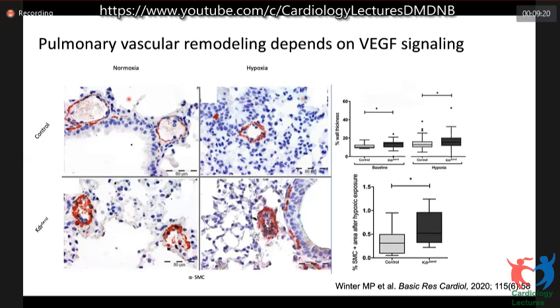This is the control. This is the hypoxic. This is the KDR deficient. And you see they have much more endothelial cell proliferation, and the hypoxic KDR even more so, and this is quantified here. So he was able to replicate pulmonary vascular remodeling by interfering with the VEGF signaling pathway, by deleting the receptor that is called KDR in the mouse. So you can see that there is more than a single gene involved. And you can also see that the mouse model for pulmonary arterial hypertension that is very commonly used can be mimicked by an in vivo manipulation of the VEGF receptor pathway.